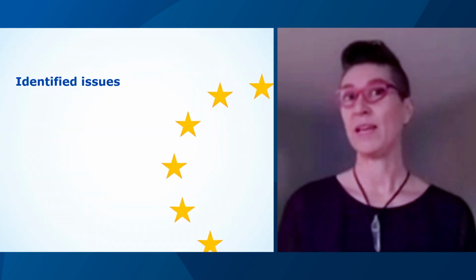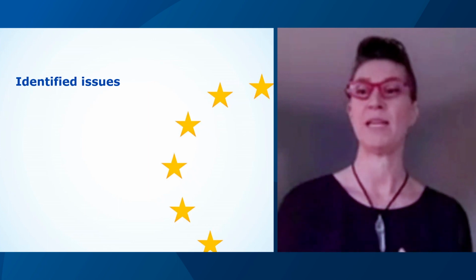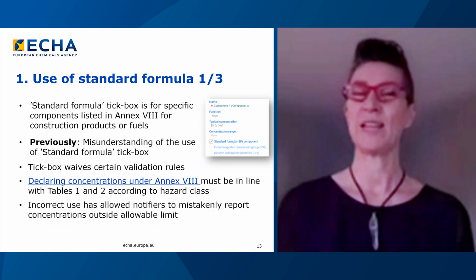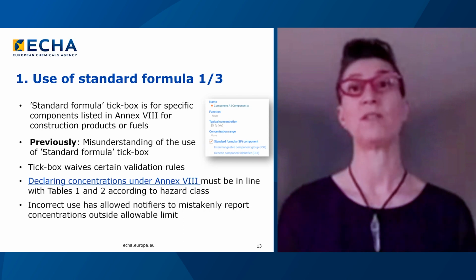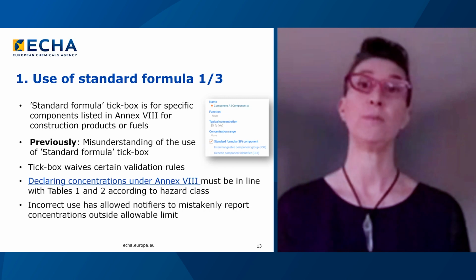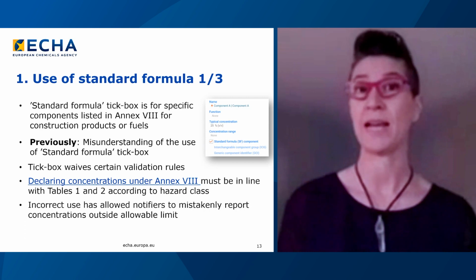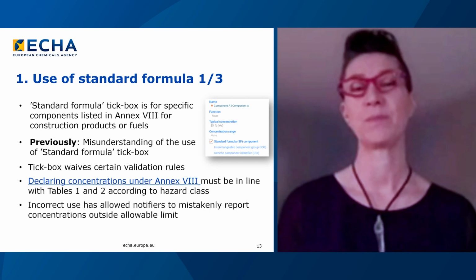My next topic is looking at some of the identified issues that we have seen. So I'd say the first one is this use or maybe misuse of the standard formula tick box. As you may know, a standard formula tick box should only be used for specific components that are listed in Annex 8, and these are for construction products or fuels.